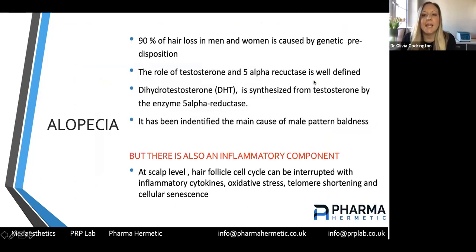So 90% of hair loss in men and women is caused by genetic predisposition. And as I talked about earlier, we already know the role of testosterone and 5-alpha reductase is well defined in hair loss. So DHT is synthesized from testosterone and converted using the enzyme 5-alpha reductase, which has been identified as the main cause of male pattern baldness.